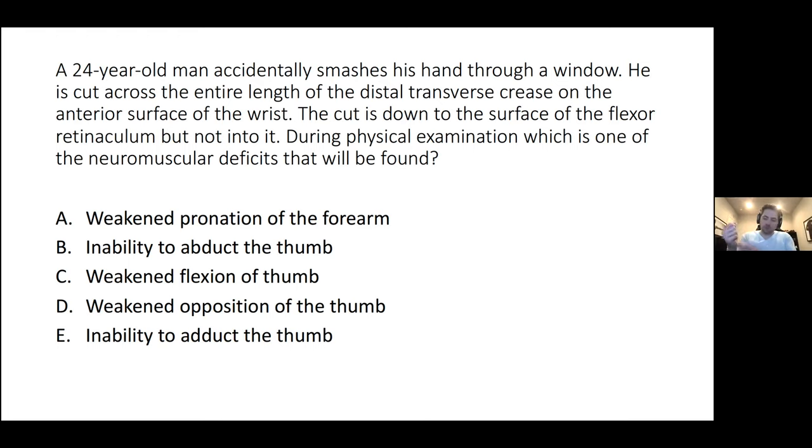So if you overuse your hand muscles, if you're typing or writing or whatever, the tendons will swell and the flexor retinaculum doesn't really expand. So it'll pinch or compress the median nerve that travels underneath it. Now, the question is saying that we didn't cut into the flexor retinaculum. So that means the median nerve could not have been affected. So we must be talking about the ulnar nerve. So that's the first step, right? Then we have to determine, well, which of these involves the ulnar nerve?